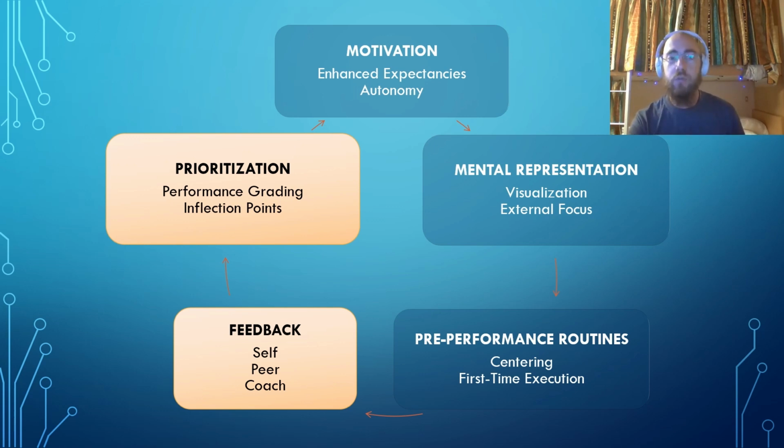And then the last one here is prioritization. Now, prioritization is the most domain-specific element of this loop, because it's hard to prioritize what you're working on without knowing exactly what you're working on, right? So the two sub-bullet points there are performance grading and inflection points, right? So basically what this boils down to is taking those feedback sources, taking that feedback data, because one way of thinking about deliberate practice is that it is the scientific method applied to your craft. So in prioritization, we take that data that we've gotten from self-feedback, from peer feedback, and from our lessons, and we prioritize what are the most important elements to focus on, and then we design new practice sessions to get better and target those priorities.